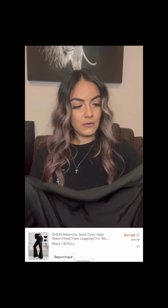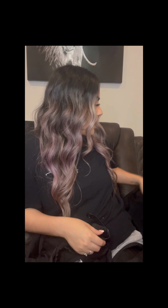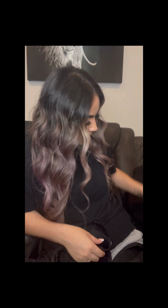These are maternity pants. This is another pair of bell bottoms, but these pants actually have this to tighten it up. The other ones didn't have that. The other pants didn't have that, so I had to keep pulling them up. But these ones, they're gonna keep me nice and snug.